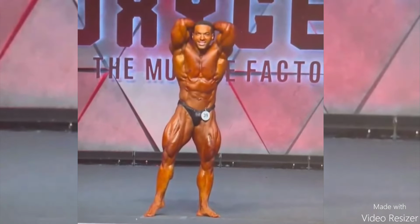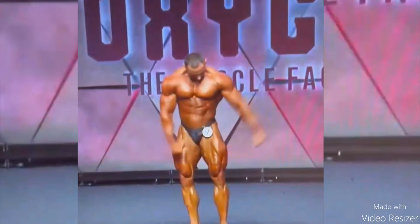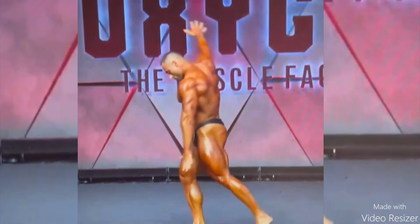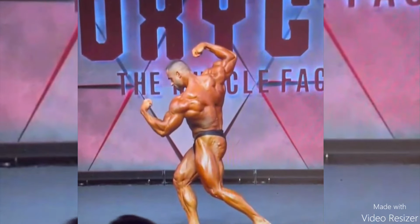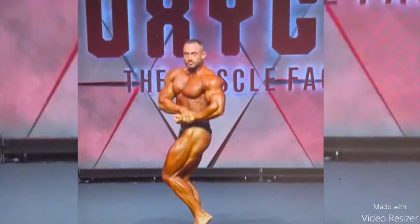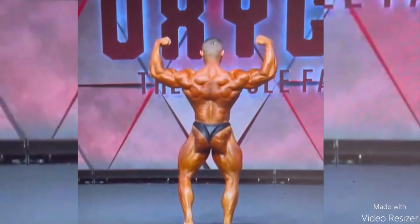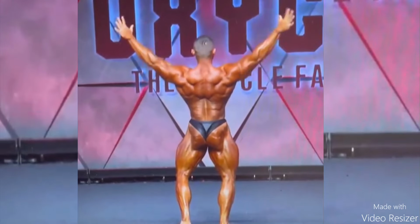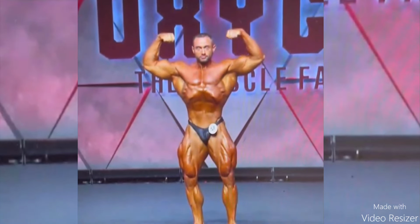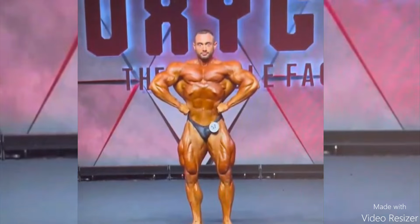And Michael definitely looks like he did his homework on the walkout. So let's see what he does. Here's another very, very impressive one. Absolutely. Wow. Quads are definitely dominant. I'm seeing great detail and conditioning as well. Great conditioning in the glutes. Very nice, tight, small waist, and that makes his quads look even bigger.